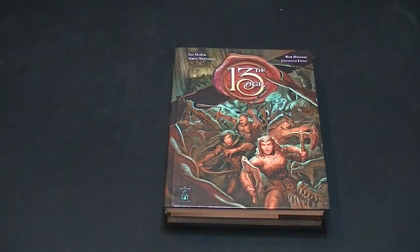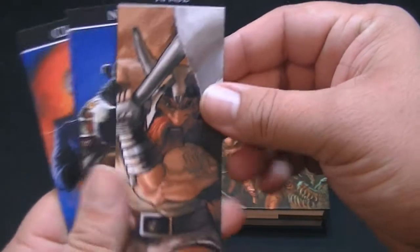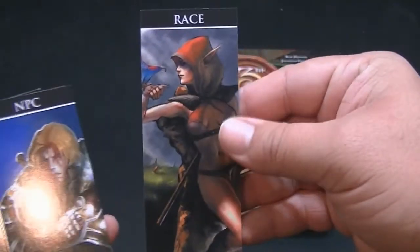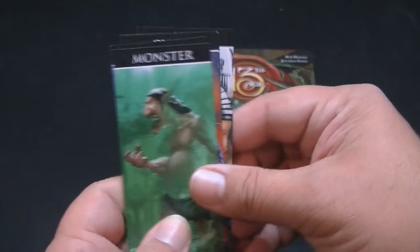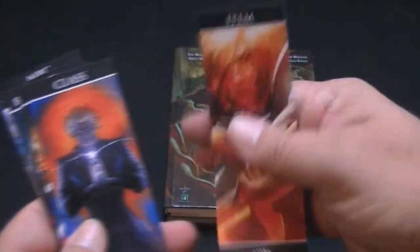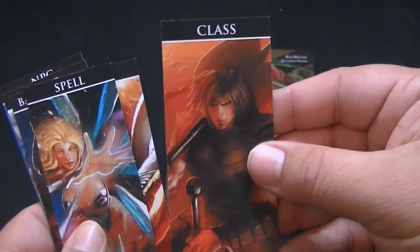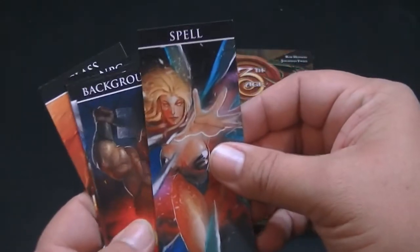Alright, before I show you these bookmarks in action, I'm just going to go ahead and show you some of these close up so you can see the artwork. Here's a race. They are double-sided. Each side is different. NPC. Monster. Item. Class. Like I said, the artwork is amazing. I really like this. It's very, very fantasy-oriented. Spell.